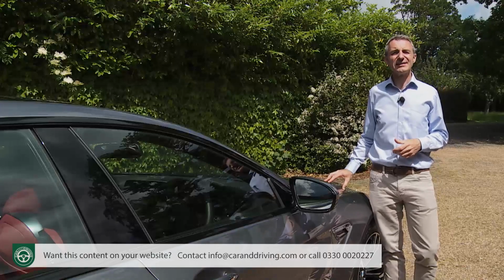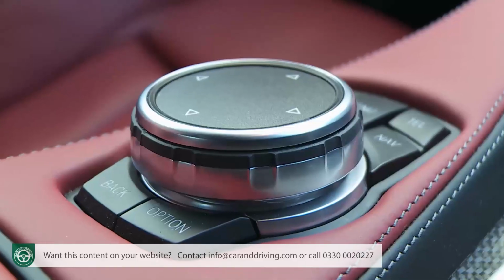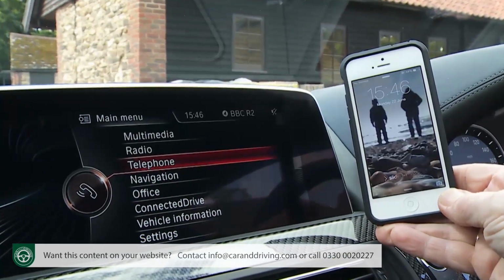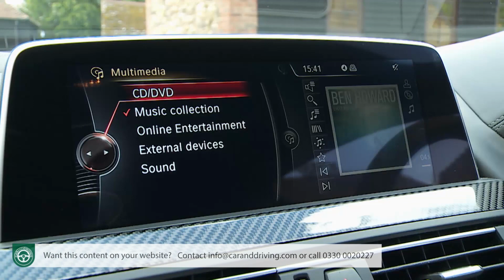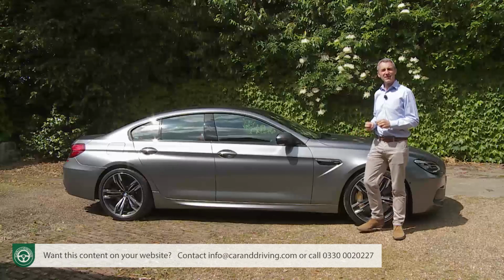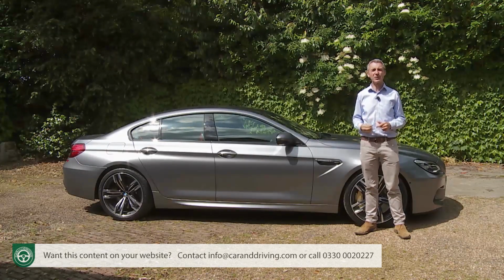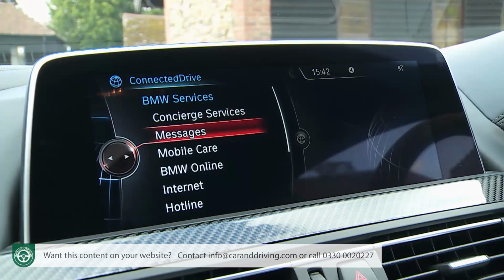In addition, as usual in a top BMW of this kind, you also get an iDrive infotainment setup via which you can Bluetooth link your phone, access a DAB tuner and a 20GB hard disk, and operate a BMW professional navigation system. The 10.2-inch iDrive screen is also the interface through which you'll access the now standard Connected Drive connectivity package.